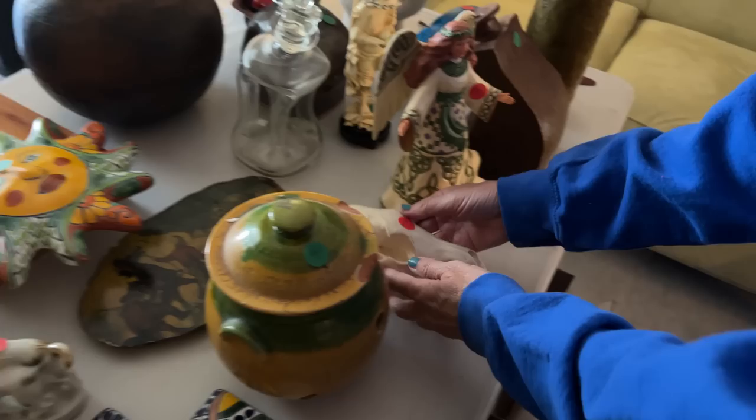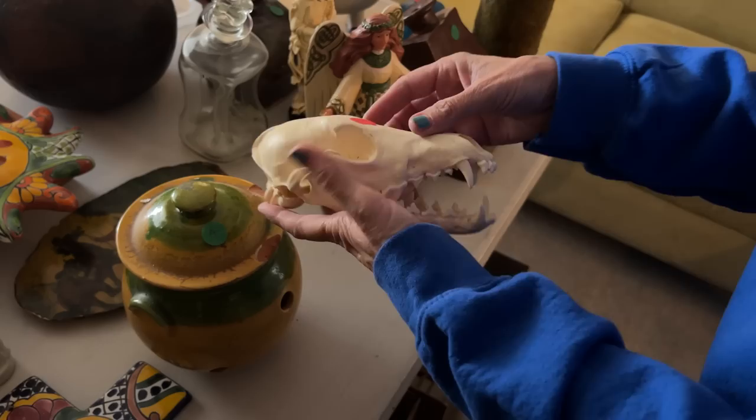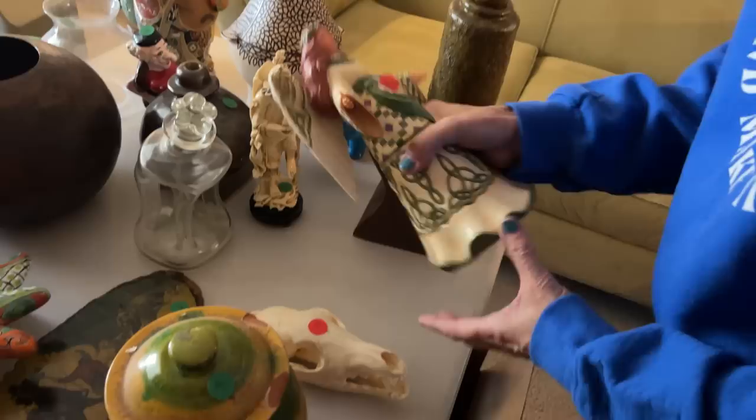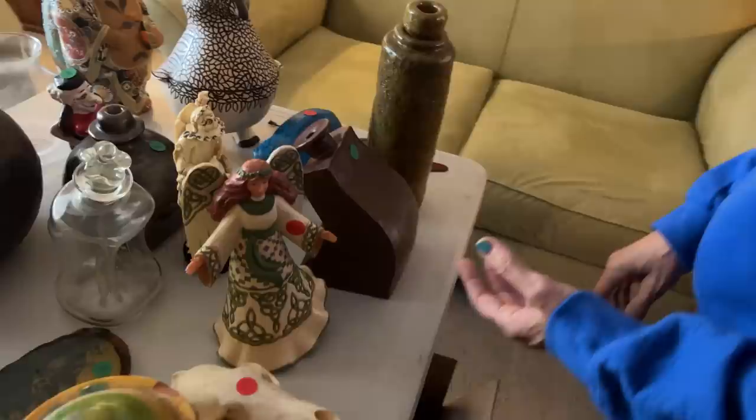Ooh. Let's see. Guess the animal. I'm going to say dog. Gonna say that was a dog. Jim Shore. I don't know. I probably should get this, but I'm not going to. I'll leave that for somebody else. She doesn't spark joy in me.